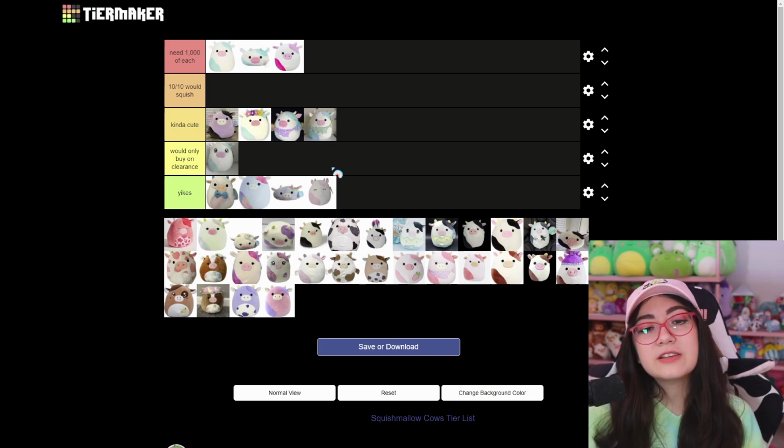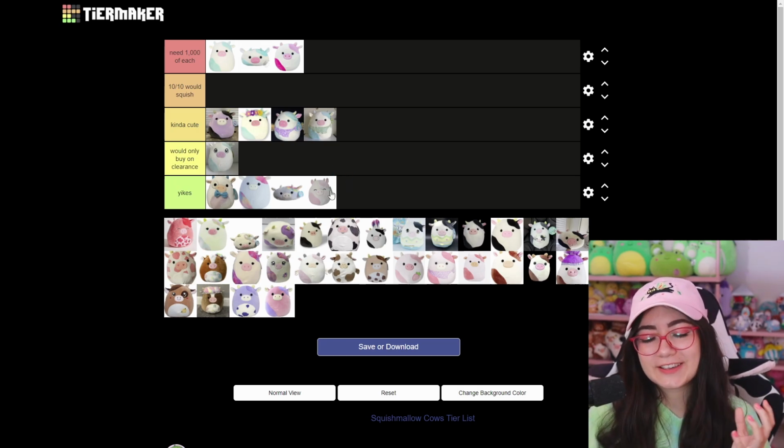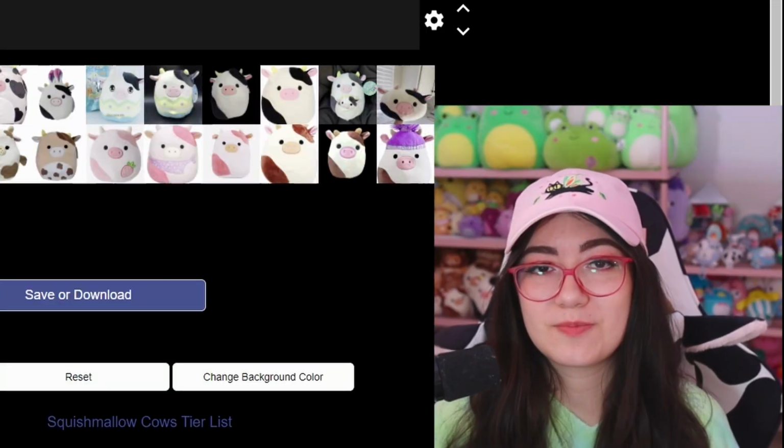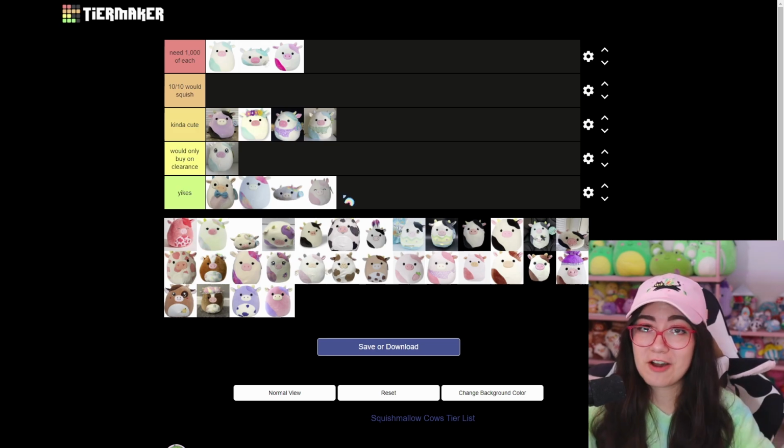What really sells me on Squishmallows is the eyes. You know, the simple designs, the little dot eyes. So when you take that away, I'm like, this is not on brand for me and what I like. The closed eyes, the nose that looks different from the other cows. Again, this looks like a knockoff Squishmallow and I don't want it in my collection.